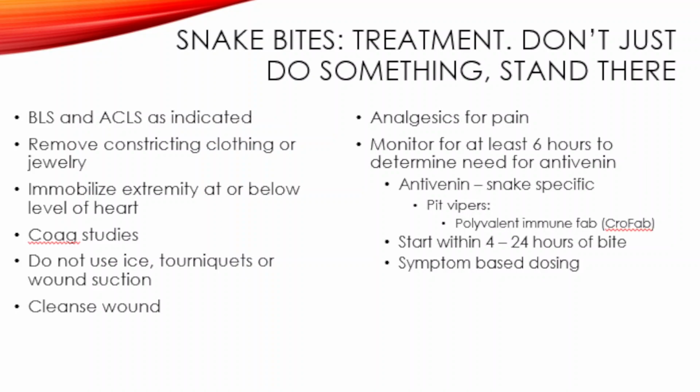Obviously, that's going to be our go-to first thing. We're going to remove any constricting clothing or jewelry on the patient. We're going to immobilize the extremity at or below the level of the heart. So, very similar to our compartment syndrome, we're not going to want to get the toxin back to our heart as quickly as possible. So the extremity goes at or below the level of the heart.